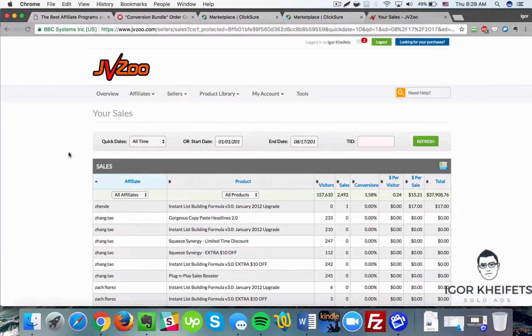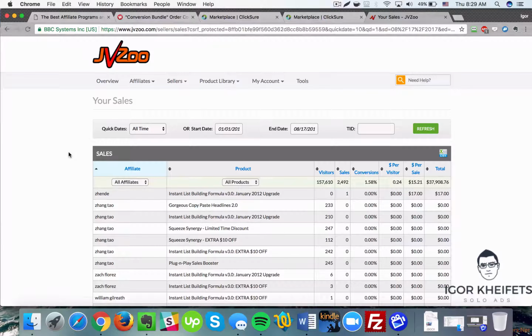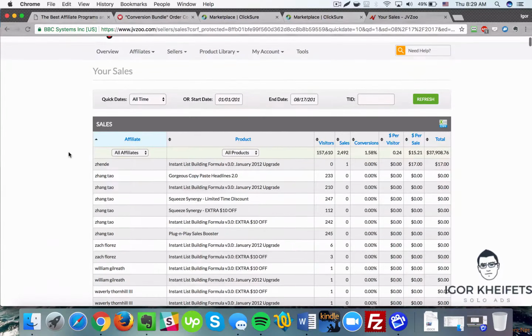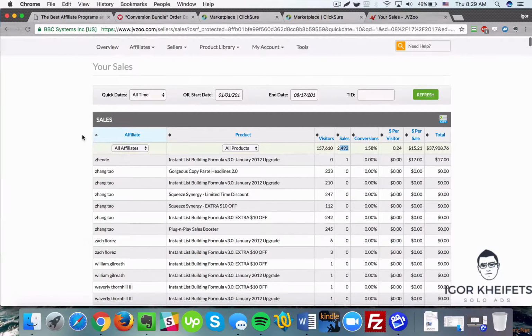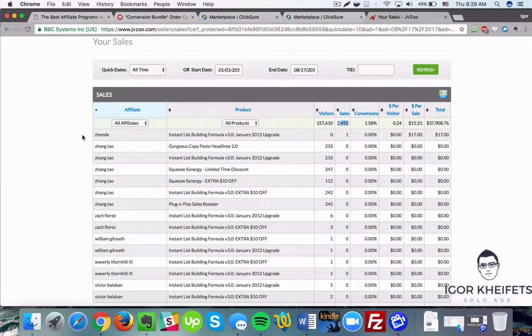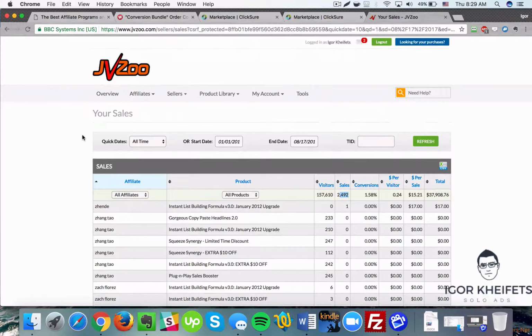In fact, the last time I flirted with JVZoo was when I launched my own product called Instant List Building Formula back in 2012. And as you can see, we made a total of 2,400, almost 2,500 sales with a 1.58% front-end conversion and a value per visitor of 24 cents and a value per sale of $15.21.